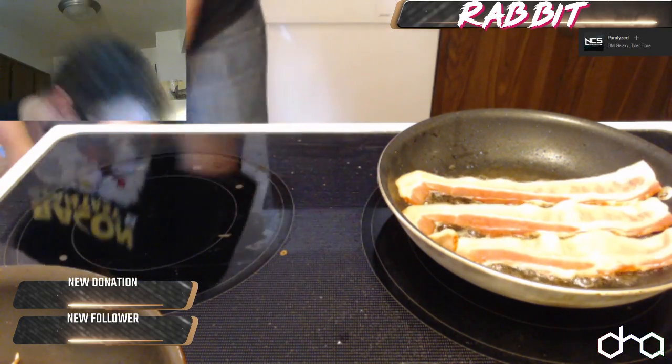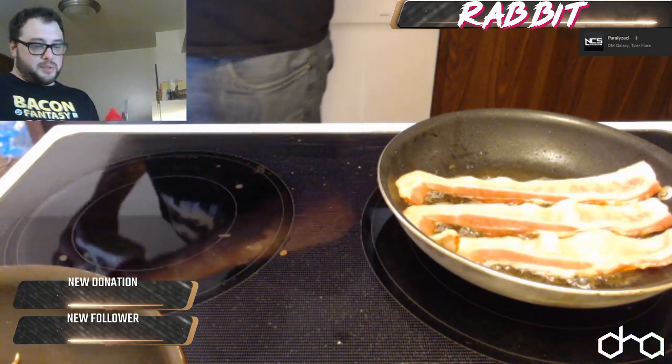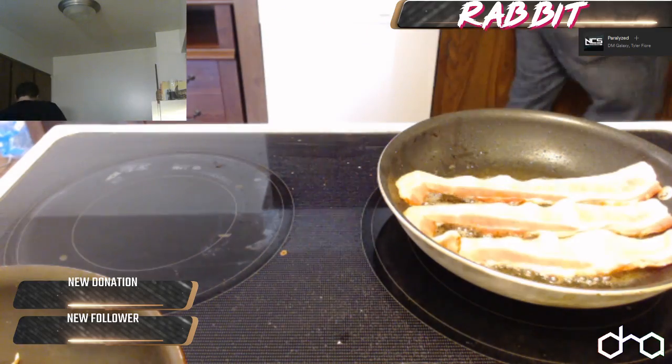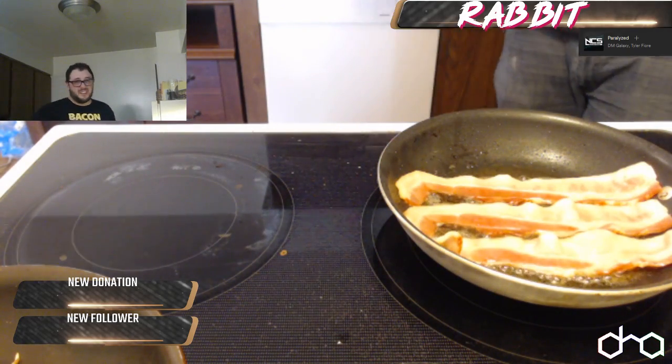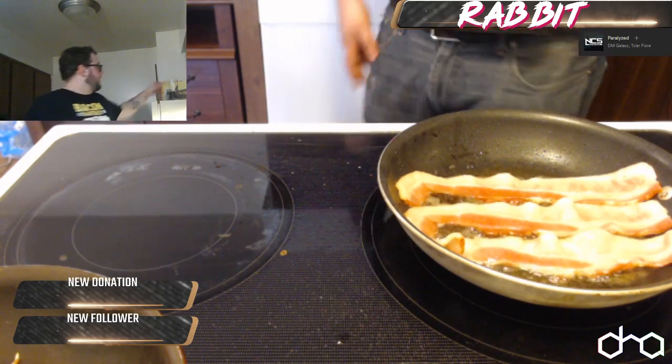So while this bacon's cooking, I'm going to start putting some stuff away. Because cleaning up is the important part as well as the cooking. And also, you know, beer.